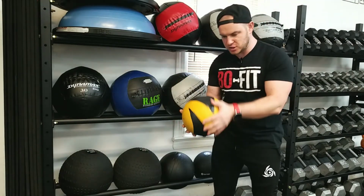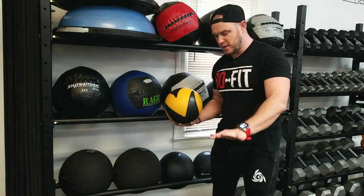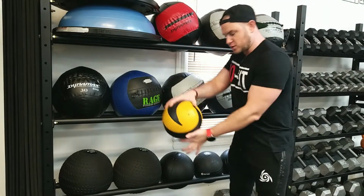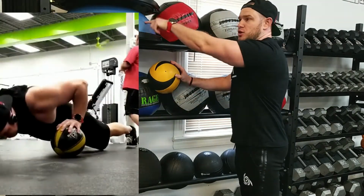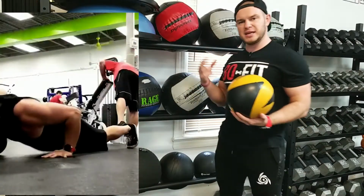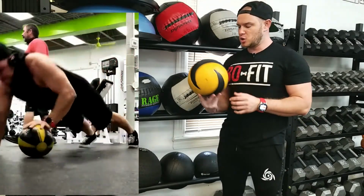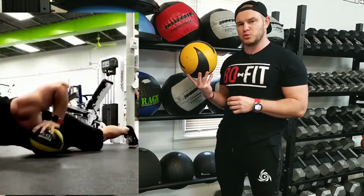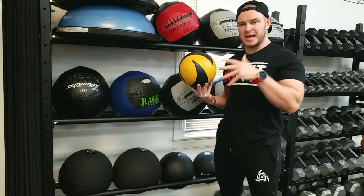So you have to squeeze it, you have to hold it, you have to balance it, you have to figure it out. If you lean on it for, let's say, like a push-up, it's rolling around. If you stand on a BOSU ball, it's all wobbly. So it's all stability, coordination. They can roll away, so you have to control it. So these are very, very useful when you try to work all these little small muscles that stabilize everything.